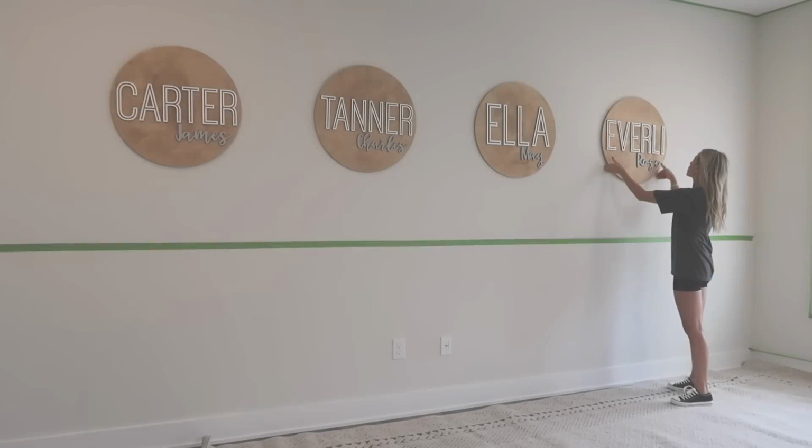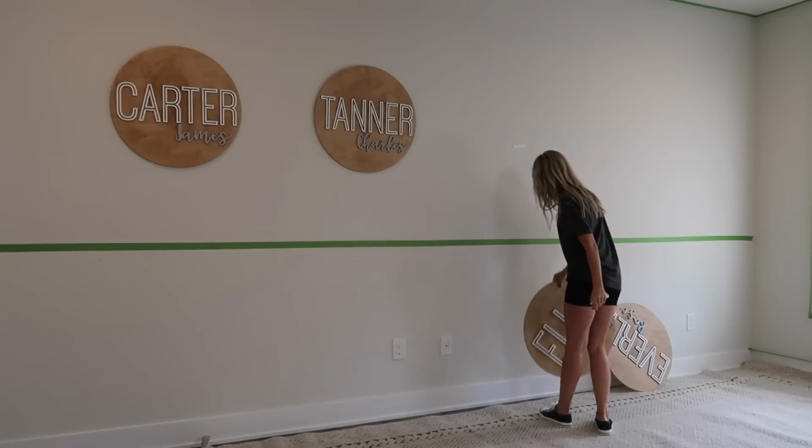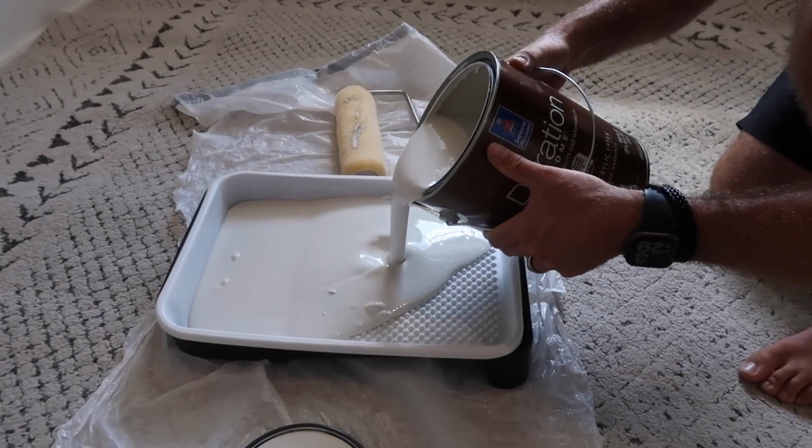This is our old rug from the living room. So I'm putting that down just in case I drop any paint. But I will say I didn't really mess up too much. There might be a little bit of paint on the ceiling, but not on the rug.